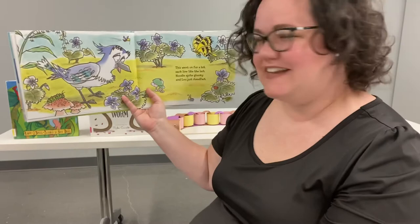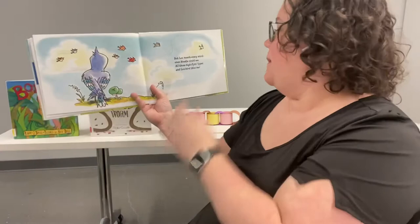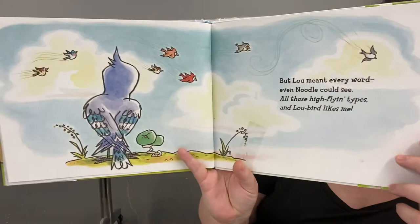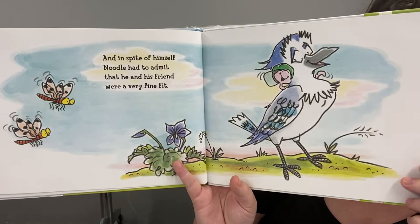This went on for a bit, each line like the last. Noodle quite gloomy and Lou just steadfast. But Lou meant every word. Even Noodle could see all those high flying types, and Lou Bird likes me. With their friends, isn't that so cute? And in spite of himself, Noodle had to admit that he and his friend were a very fine fit. Look at him, he's on his shoulder. So cute. He's so happy, look at his smile.